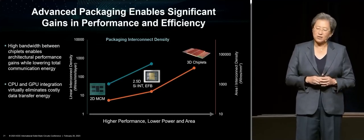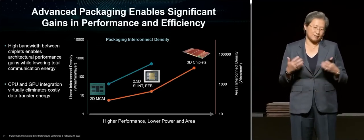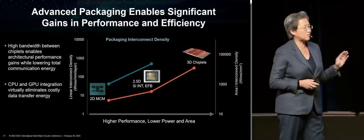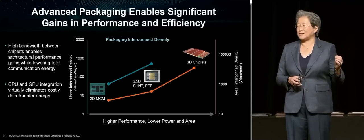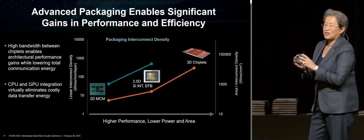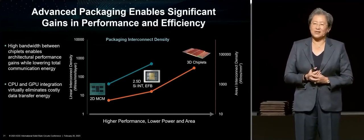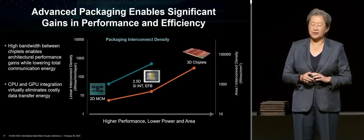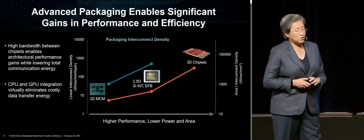You can see that there has been a very nice progression of both capability and payoff with advanced packaging, starting first with just two-dimensional MCM technology. This is the idea that you're going to use the right process technology for the right elements, so you need your expensive, dense transistors for the computing elements, and then you need, let's call it less dense, maybe other capabilities for your analog and I/O capability. And what that allows you to do is optimize. So that's the 2D version.